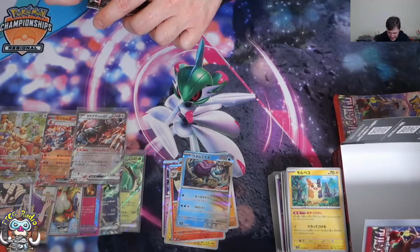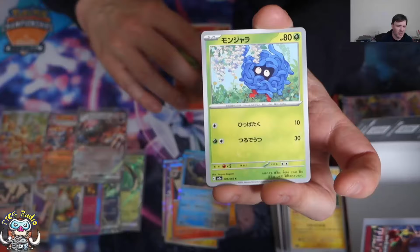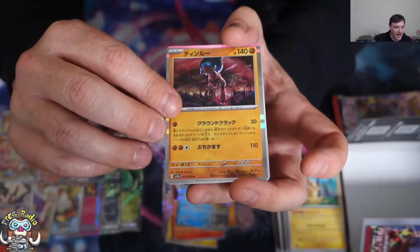And then also, there must be some set where all the full arts are cheap. Like, all the full art Pokemon are cheap. So maybe I collect some full art Pokemon. Look at the Ting Lu. I love the art on that card. And a Lucky Helmet reprint to boot.